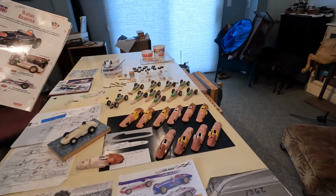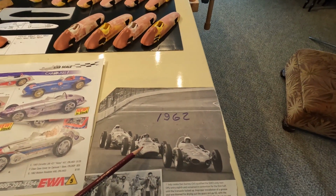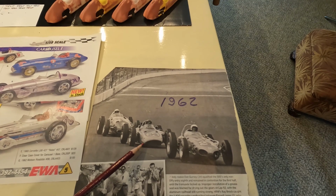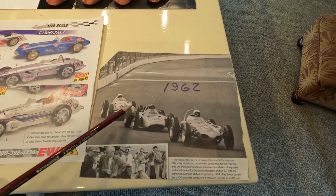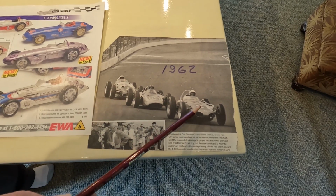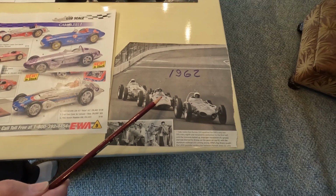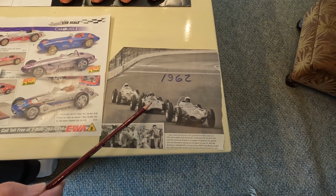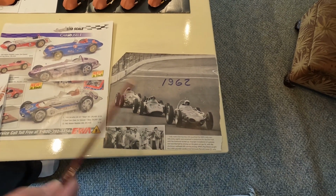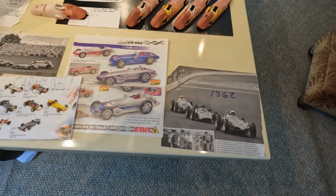If you look at this picture, you can see the difference in the silhouette. This is 1962 when Dan Gurney raced a Lotus with the engine in the rear. You see these fat cars? Those are Watson Roadsters, and again, that's what I grew up with. By 1965 or 66, these cars dominated, and there were no more Watson Roadsters.